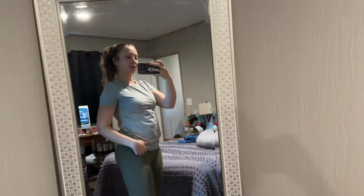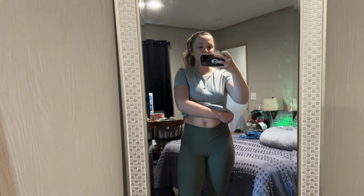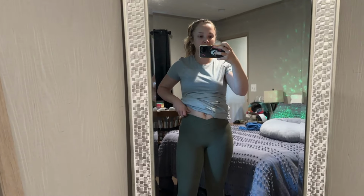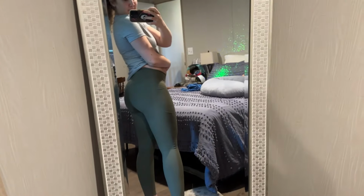I'm wearing my maternity shirt. This was a maternity shirt. You can see where it's got the ruches to stretch. But I don't care. I just need something to wear. And these are my Halara. Have y'all seen that brand Halara? That's all over online. I ordered these from Halara, and I absolutely love them.